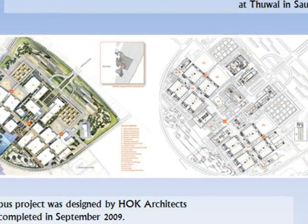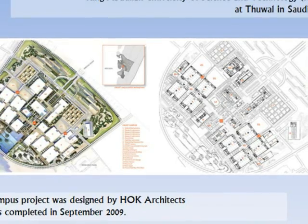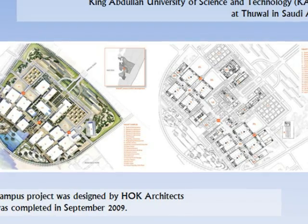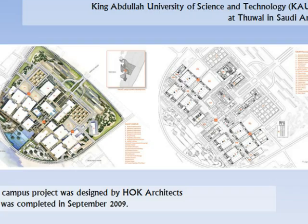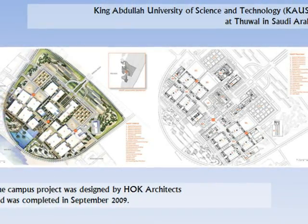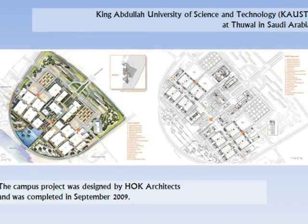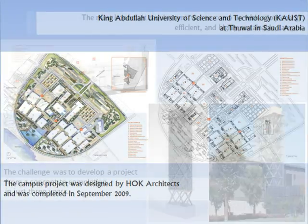The new international graduate-level research university was established by the government-owned Aramco, the world's largest energy corporation, to drive innovation in science and technology and to support world-class research in areas such as energy and the environment. The campus project was designed by HOK Architects and was completed in September 2009.